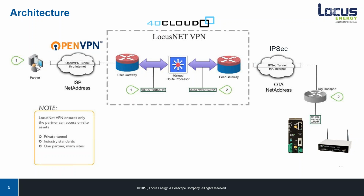connected to you. Going into the actual backbone of this, which is FortiCloud here, FortiCloud is a cloud solutions provider for route processing for VPNs. So basically, the right-hand side is the end device. The left-hand side is our end user. You'll notice there's a partner placeholder here.